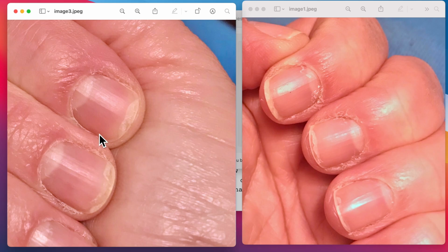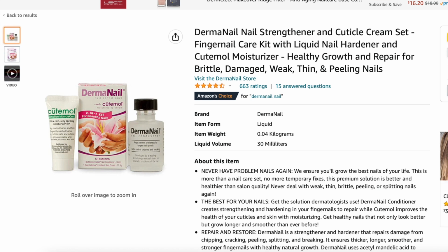Another thing that I possibly would recommend is definitely not a nail polish, because nail polish itself can contribute to the issue. But products like the Derma Nail or Carousel multi-purpose nail repair. And let me very quickly show you those products. And I talked about this product in another video for the ridgy nails.